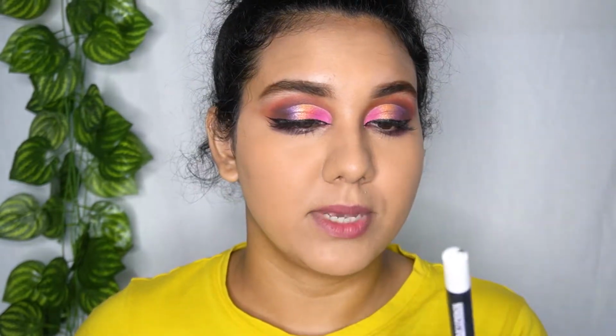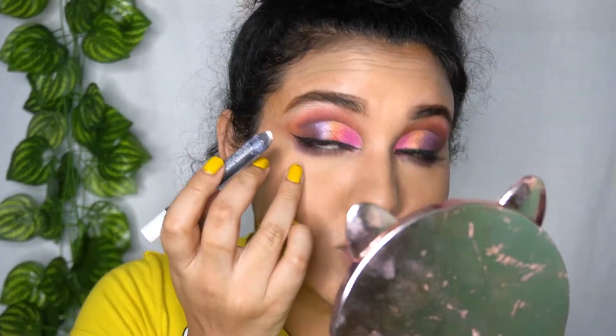I think I'm gonna use this white eye pencil from LA Colors, and this is a really good pigmented white eye pencil. I'm just gonna use it on my lower lash. This will actually brighten up your eyes a little bit. It will just open up your eyes a little bit.